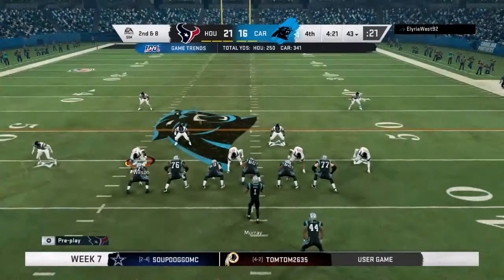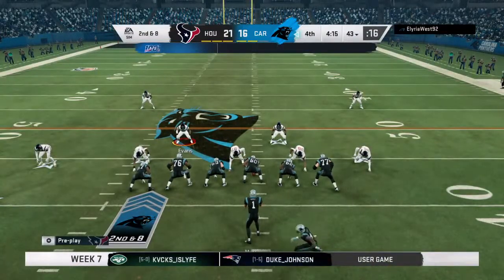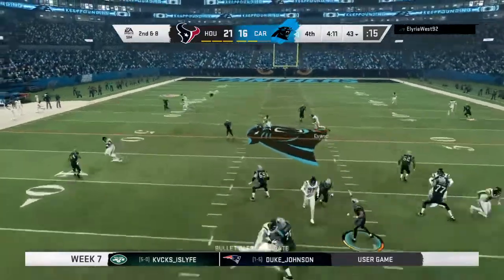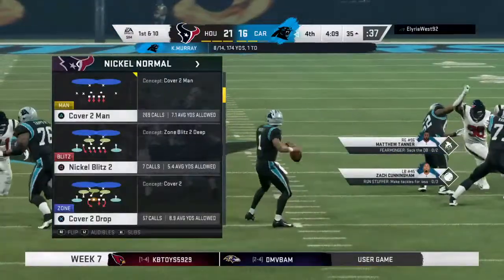The last run good for 2. Here's 2nd and 8. Watch the twist, watch the twist. On 2nd down, here's Murray. That's going to be caught by Samuel. 22 yards there, a first down.